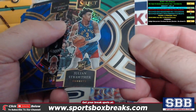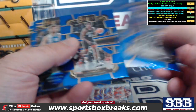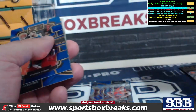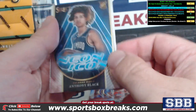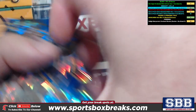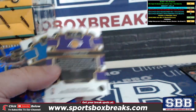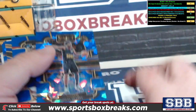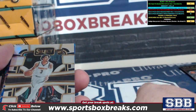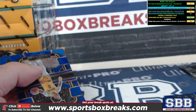All right, who we got, our tricolor here? Julian Strawther. That's a prism. We got Dariq Whitehead, I should say. Domantas Sabonis prism. Darius Garland. Anthony Black. All right. Got a little stack here to go. Jalen Williams. There's our prism. Colby Jones. Jalen Pickett. Prism. Julian Strawther. Colby Jones. It's time to crack the ice.